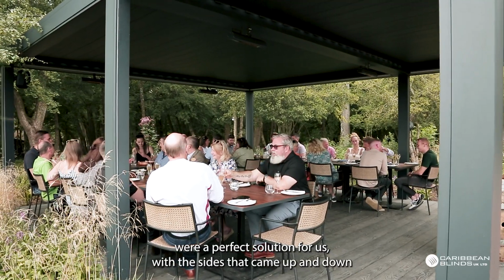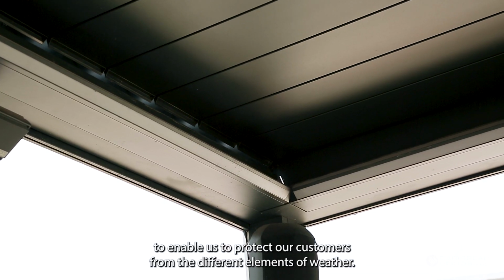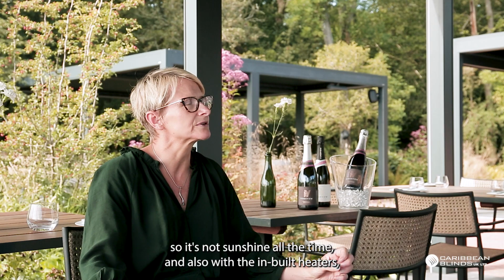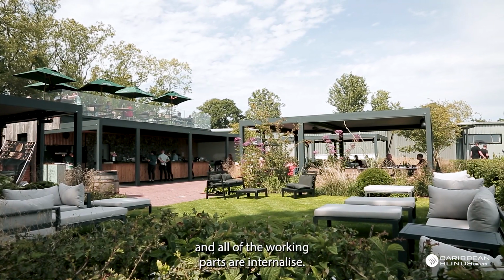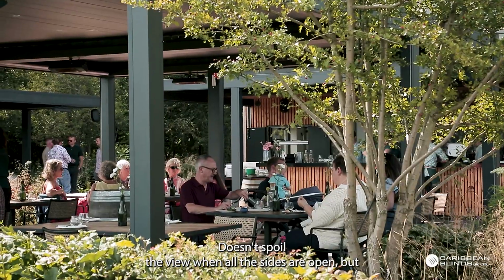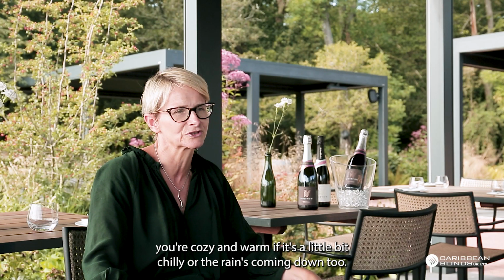So the outdoor living pods were a perfect solution for us, with the sides that came up and down to enable us to protect our customers from the different elements of weather. We are obviously in England, so it's not sunshine all the time, and also with the inbuilt heaters. They're also incredibly stylish, and all of the working parts are internalised, so you can't see anything when you're sitting in there. It doesn't spoil the view when all the sides are open, but you're cosy and warm if it's a little bit chilly or the rain's coming down too, so a perfect solution.